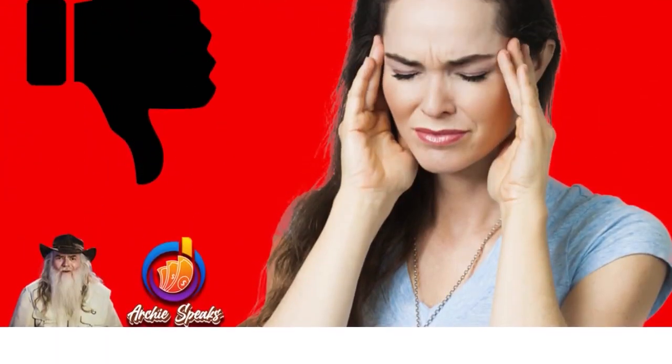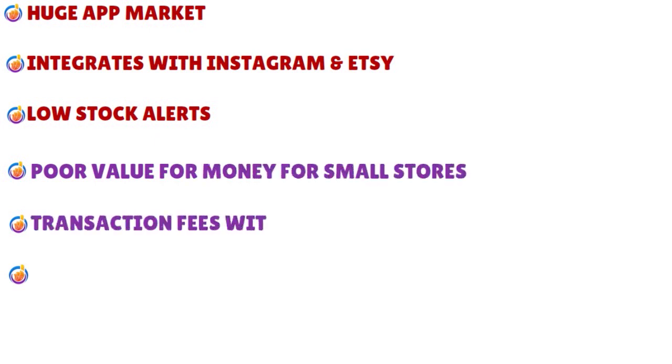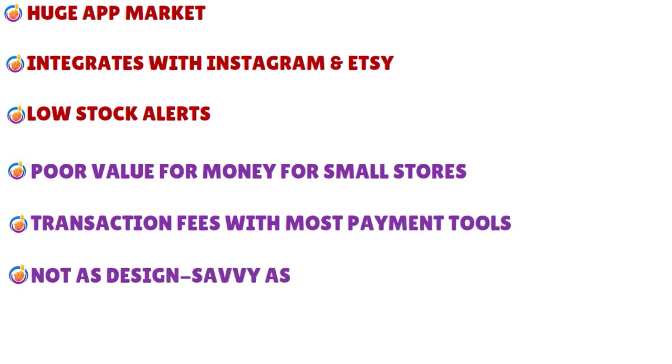What about the cons here? Well, poor value for money for small stores. You have transaction fees for most payment tools, and this is not as design savvy as Squarespace in our view.